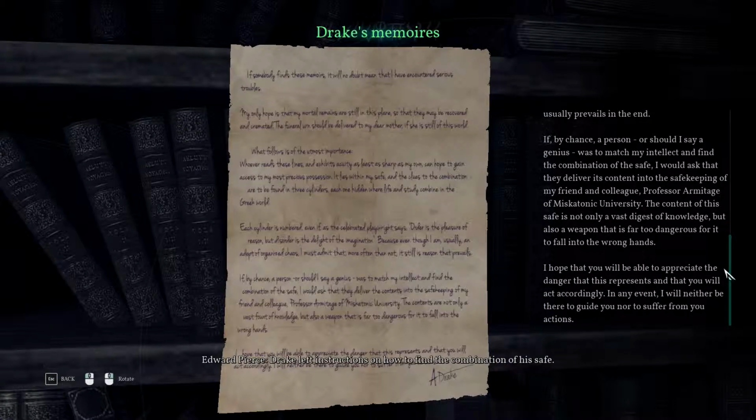If by chance a person, or should I say a genius, was to match my intellect and find the combination of the safe, I would ask that they deliver its contents into the safekeeping of my friend and colleague, Professor Armitage of Miskatonic University. The content of this safe is not only a vast digest of knowledge, but also a weapon that is far too dangerous for it to fall into the wrong hands. I hope that you will be able to appreciate the danger that this represents, and that you will act accordingly. In any event, I will neither be there to guide you, nor to suffer from your actions.